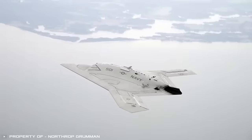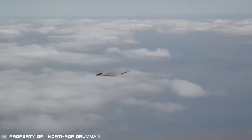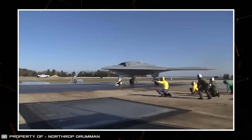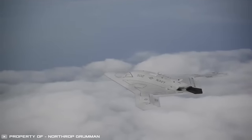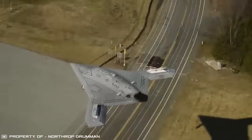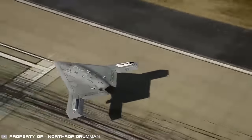The tailless shape of the aircraft is designed for low visibility requirements. Its weapons bay can hold up to 4,500 pounds of weaponry. Excellent results have already been obtained from the drone's tests. Thanks to powerful jet engines, it has demonstrated high maneuverability and flight speed. It can be used for reconnaissance, identifying various enemy targets, and carrying out combat missions.